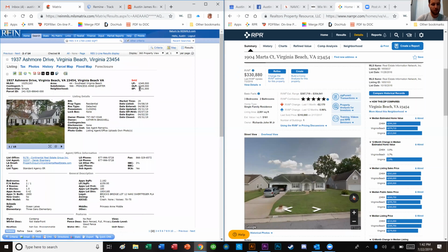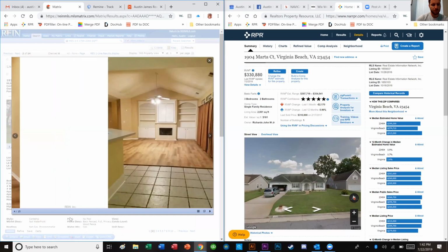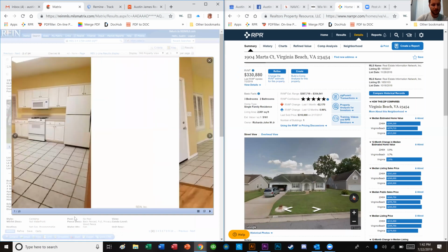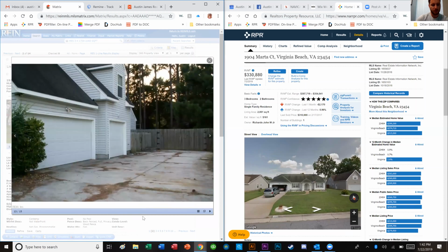This one actually sold for $331. So let's look on the inside. And this one is pretty nicely done. Definitely not too bad. New flooring, new carpet, but that's about it.